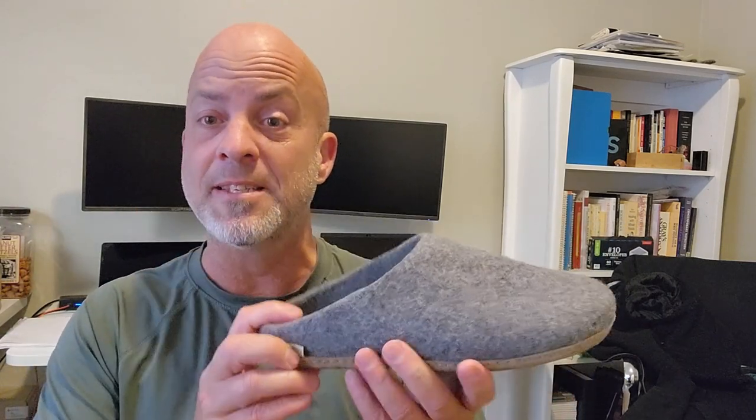And also, because these are wides and my feet are extra wide, these are just more comfortable and a better fit for me. Now, your mileage may vary. If you want to slip on like this, but you don't have extra wide feet, they have a model to fit you. If you want a model like this, but you want to be able to go outside, they have a model to fit you with rubber bottoms. They have something for everybody.